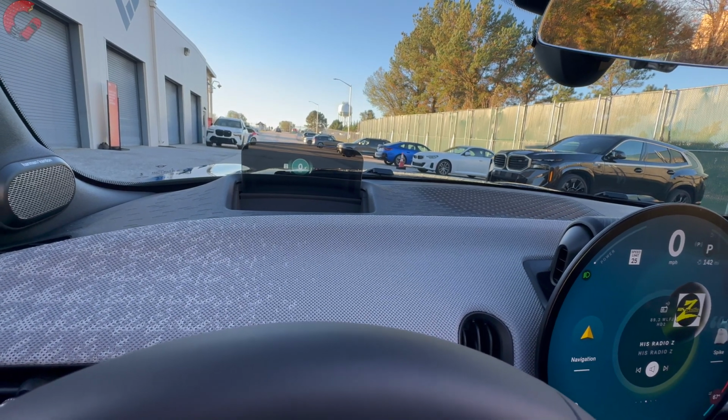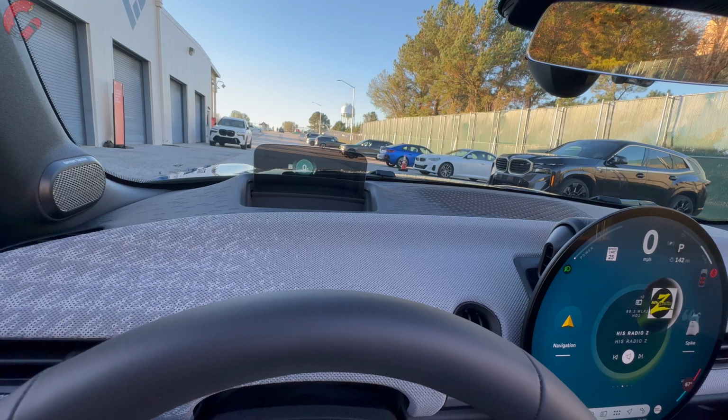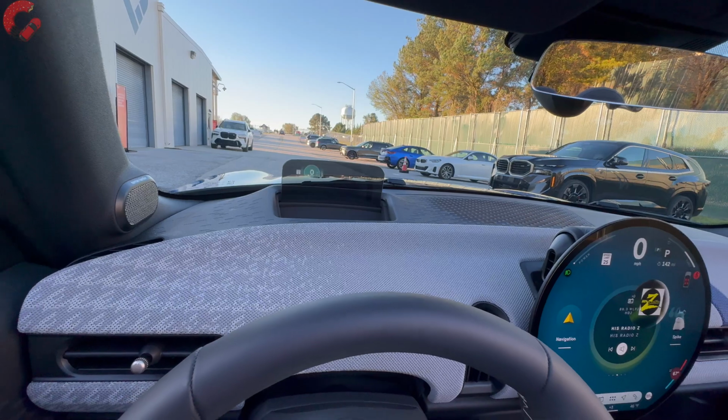So you don't have a traditional gauge cluster design. You're actually just going to have this head-up display, which displays a lot of different information, including your speed, and it's also going to change designs with the different drive modes. I think that's a really nice feature to be standard.